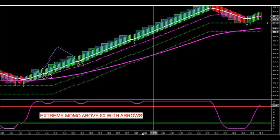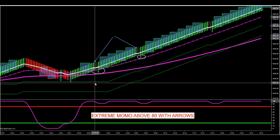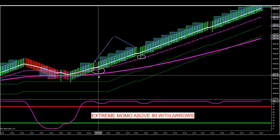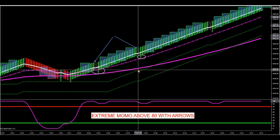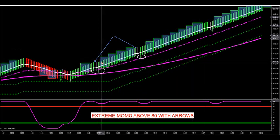Look out, the double doji formed here. You're above 80, so there's extreme Momo above 80. So that's a great time to enter the trade with a small stop because it's a small time frame, a 113-13. Next one comes here. Next one comes here. These are not small trades.